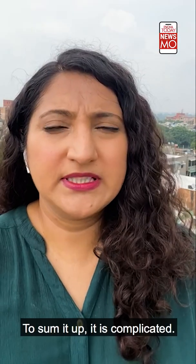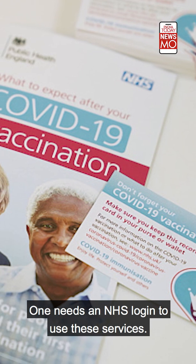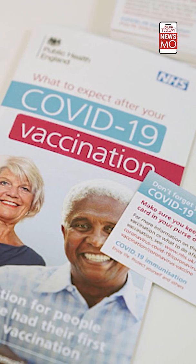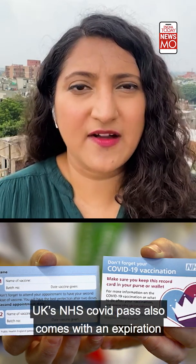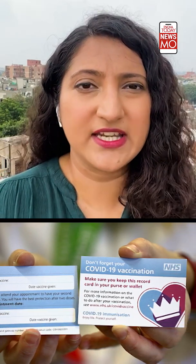To sum it up, the NHS COVID pass is pretty complicated. You need to have an NHS login service. You need to be certified by a general practitioner. And the pass also expires after 30 days of having taken it.